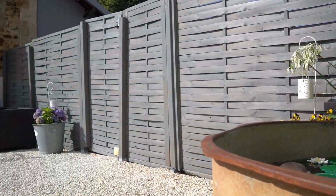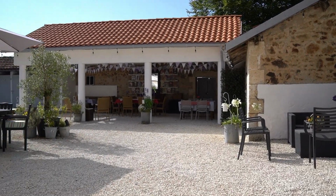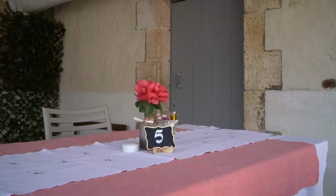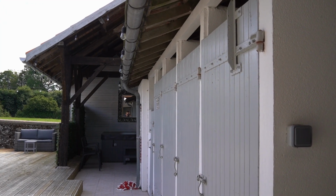Here you can see we have our tea room outside. All the tables set up for today. You have full shade, part shade, or full sunshine, depending on how hard you are. And things like, this was the original toilet block for the school.